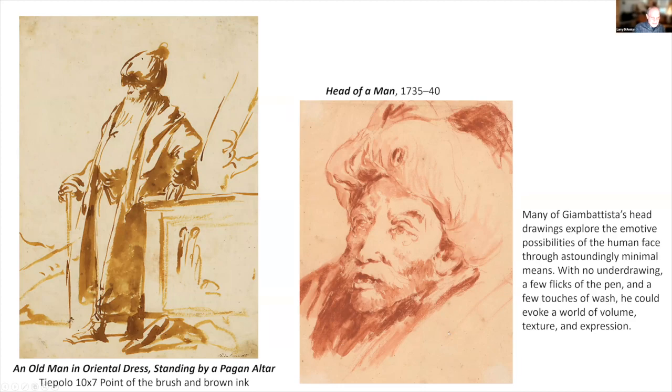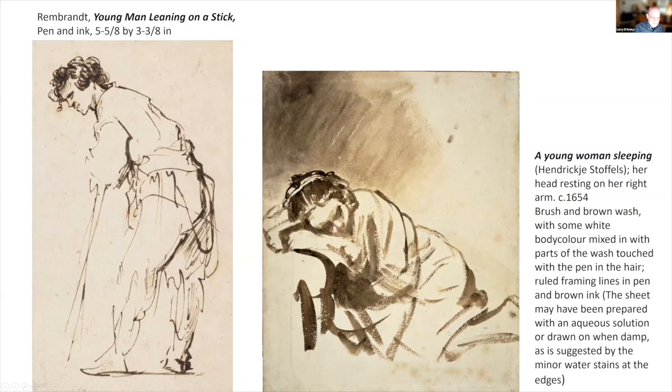But it reminded me of Rembrandt, and the calligraphic quality of Young Woman Sleeping. That was one of his wives. Her head resting on her right arm. It's a brush with brown wash and some white body color mixed in, with parts of the wash touched with the pen in the hair. There's kind of a ruled frame around the outside that I didn't get.